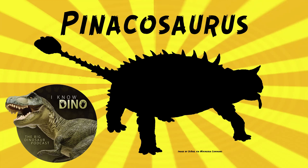A second species, Pinacosaurus mephistocephalus, was named in 1999 by Pascal Godefroy, based on a specimen found in 1996 during a Belgian-Chinese expedition. And that species name refers to the devilish squamosal horns, and it means Mephistopheles' head. Oh, that's interesting. That's a really hard species name to say. But I thought Mephistopheles was always kind of a cool word. Yeah, it's a bit of a tongue twister.